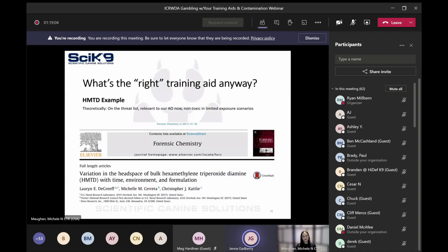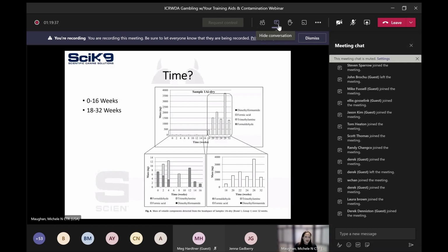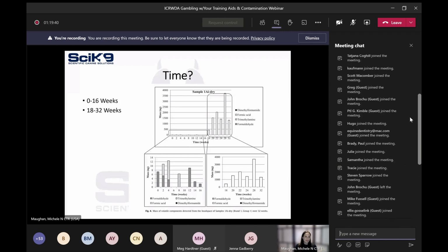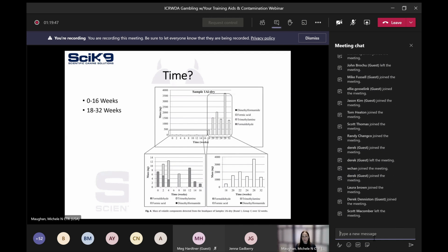You want to take this one, Michelle? Yeah, so again, our collaborator, Dr. Lauren DeGreeff, did some really elegant work with HMTD, where she looked at all of the variation with time, environment, and formulation. And when we have, theoretically, on the threat list and relevant to our area of operations, an HMTD training aid that's on our training aid list, let's say we've established, yes, we need to train on HMTD. Well, okay. What time frame of HMTD? Because HMTD is constantly evolving, and in the first 16 weeks of an HMTD training aid, it has a very different odor profile than in the last 16 weeks.